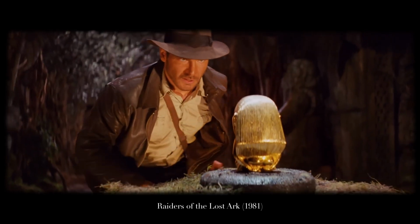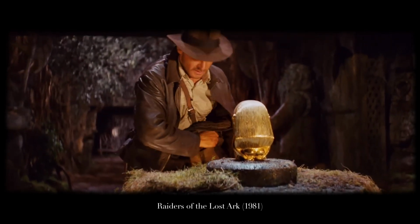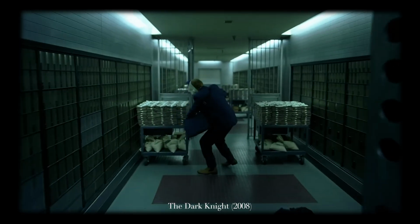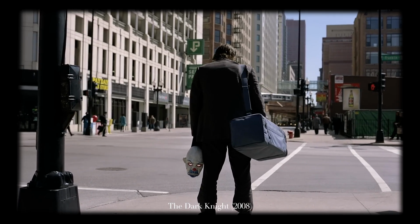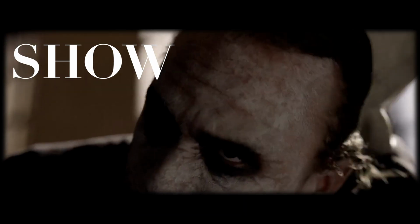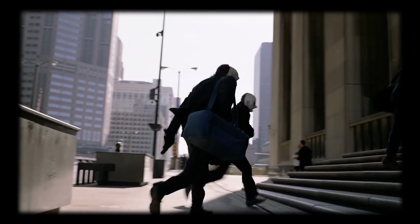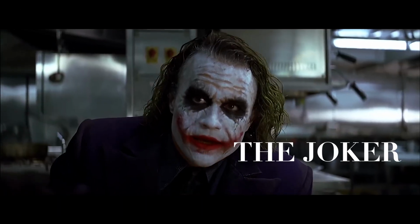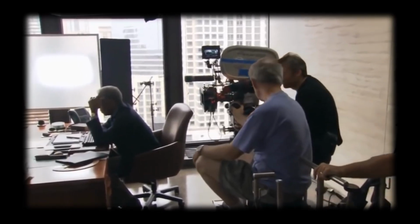Now, most sequels start off by catching us up on what the hero's been doing since we last saw them, often through narration or exposition. But The Dark Knight? Nope. It flips the script and introduces us to the bad guy right off the bat, embracing the golden rule of cinema: show, don't tell. The movie kicks off with a heart-pounding bank heist masterminded by none other than the Joker, our main antagonist. Filmed in IMAX, this scene pulls you right into the action.